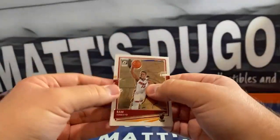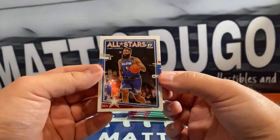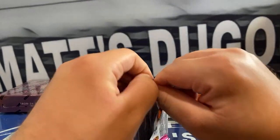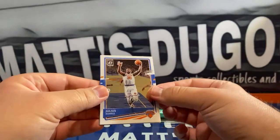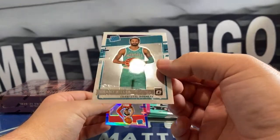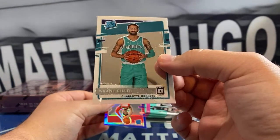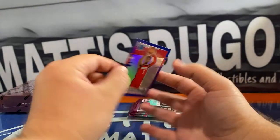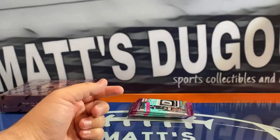49. All right, what else we got? We have Bam Adebayo, Kevin Love, James Harden, and All-Stars James Harden for Brooklyn. We got Julius Randle, Marvin Bagley, and a rated rookie. Man, what the, bottom again. All over the nameplate. Grant Riller, rated rookie. And blue rated rookie 59. That's going to be Kenyon Martin Jr. Nice blue there, Rockets. Nice one for Nate.